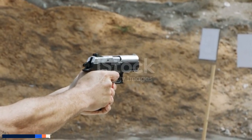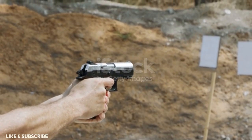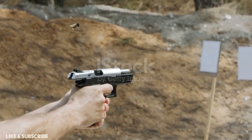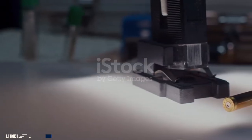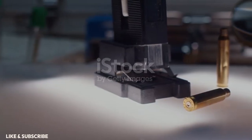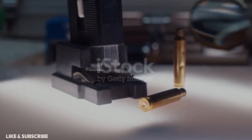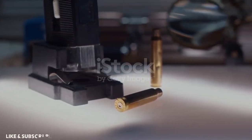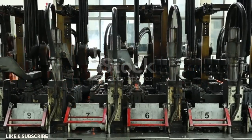Introduction. Whether you're a hunter, a target shooter, or a member of law enforcement, ammunition plays a critical role. But it's not just about pulling the trigger. Understanding how ammo is made gives us a greater appreciation of its power and precision. Today, we're taking a deep dive into how raw materials are transformed into the safe, reliable ammunition we rely on.